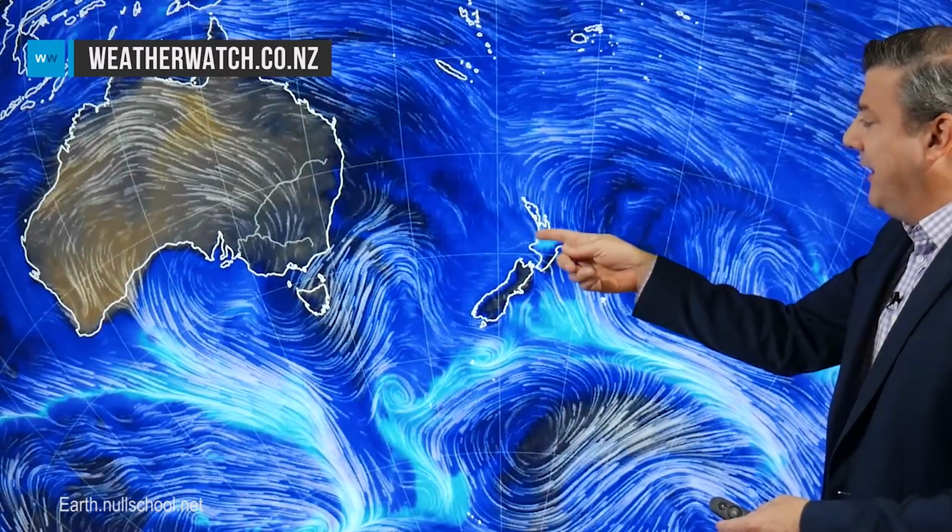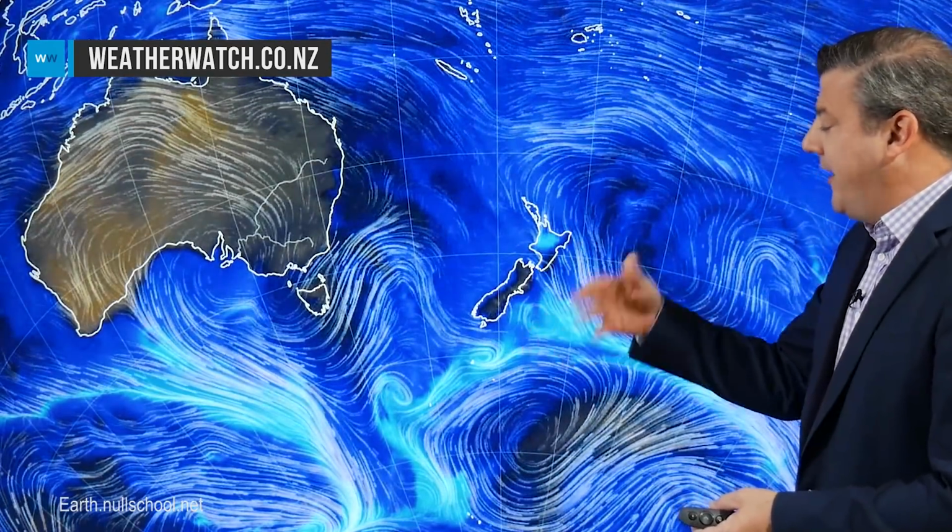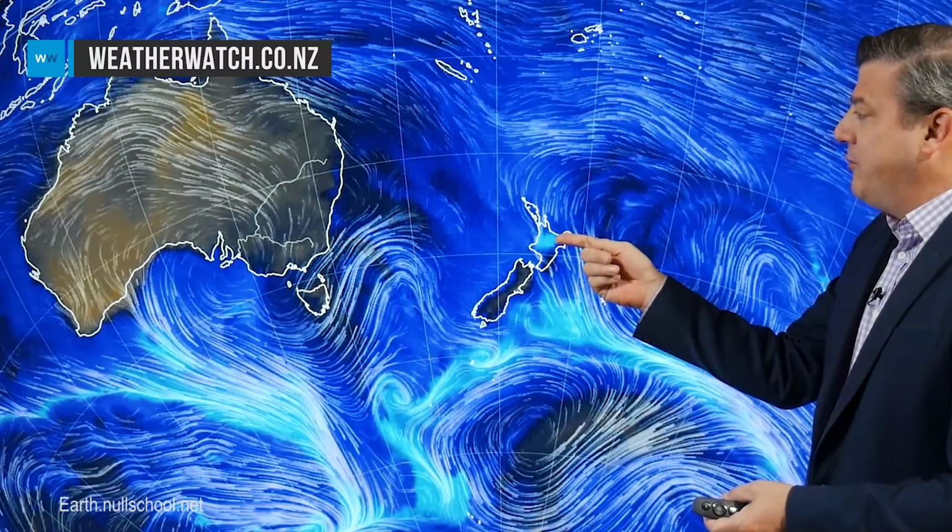The map today, the animated wind map we're showing you, has the relative humidity in there. So where you see the bright blue, like you do in New Zealand here, that's a sign of very high humidity, and that's going to produce a few thunderstorms in the New Zealand area. The highest chance for moisture and rainfall is in these areas with the brighter blue.